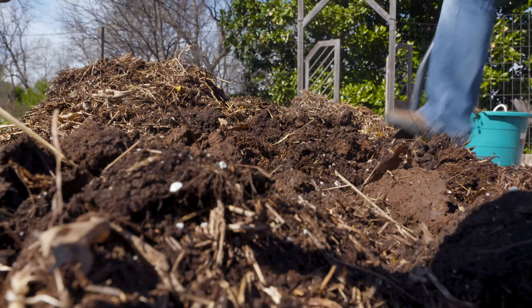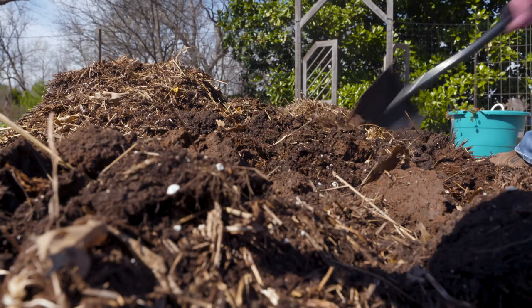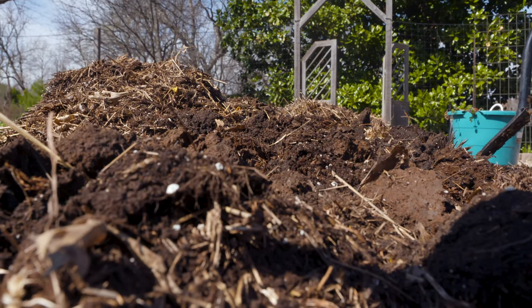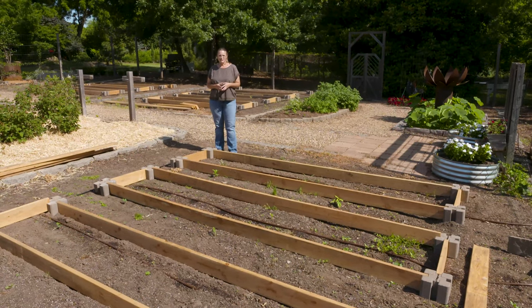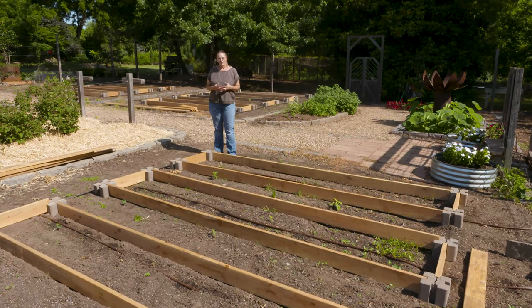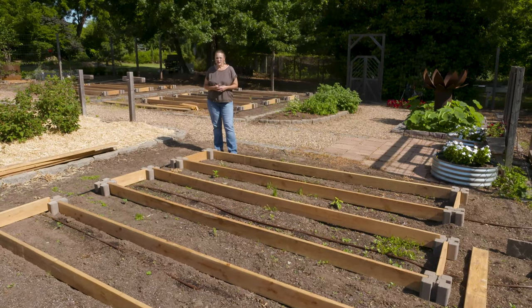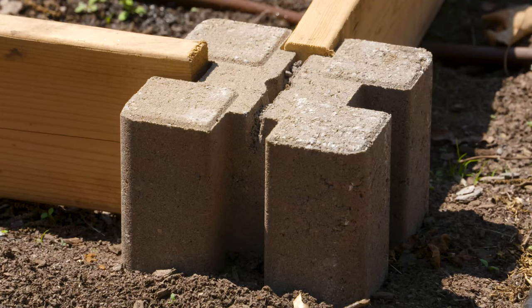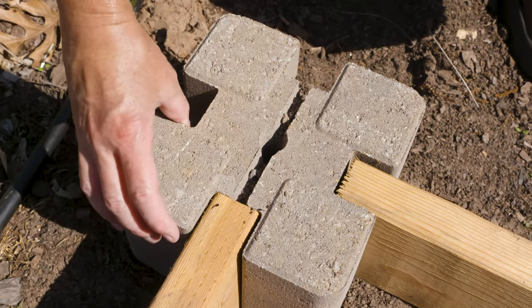And so we wanted to look at something that was a little bit more of a permanent structure to keep that soil in those mounds as spaces. As we were investigating what we could do that was inexpensive still, but would hold the soil better, we went to our local hardware store and found a block that I want to talk to you about here. This is called a planter wall block.